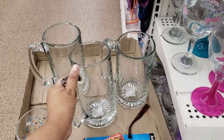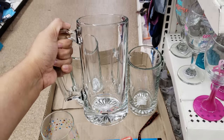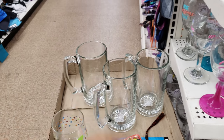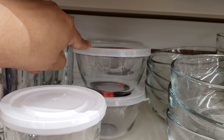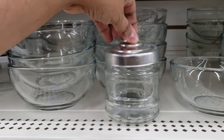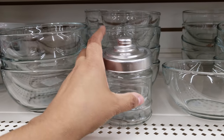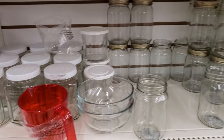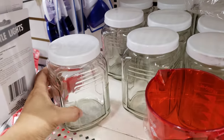These are actually really nice for cold root beer, or if you drink beer or something, that'll be a nice one. We had the glass bowl with lid, microwave safe. Look at this one too, with the lid, a little sugar on the side, keep it on the table. They never have stuff like that. We got a mason jar, more like a medium small container.